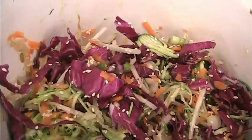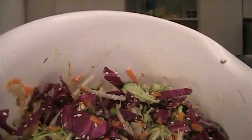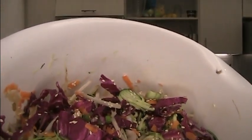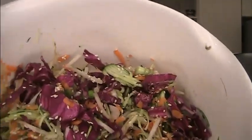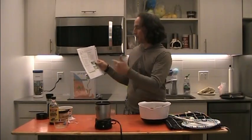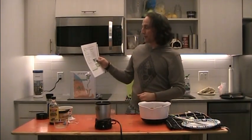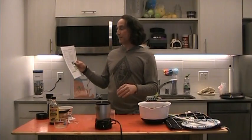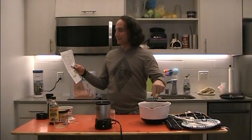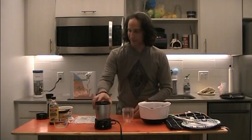Here are the ingredients to the raw pad thai salad. Now we'll start the raw pad thai peanut sauce. What goes in the pad thai peanut sauce? We went over this, but we have half a lemon, 2 tablespoons of peanut butter, 2 tablespoons of tahini, 4 teaspoons of the Bragg amino acid, a half teaspoon of ginger, we already put that in, and 1 to 4 tablespoons of almond milk. Alright, so let's get this started.